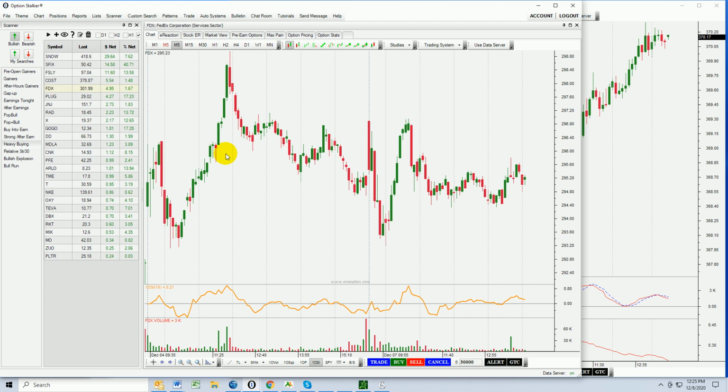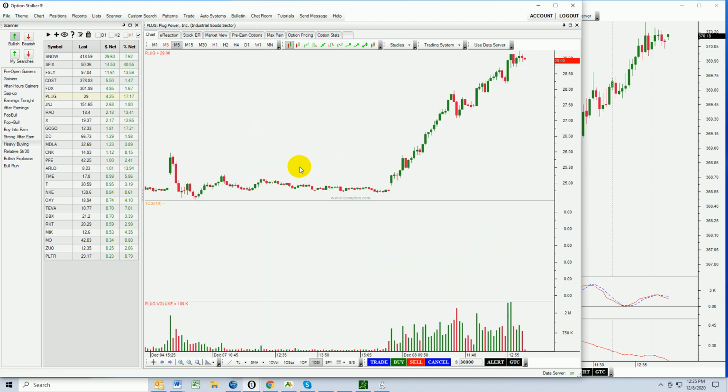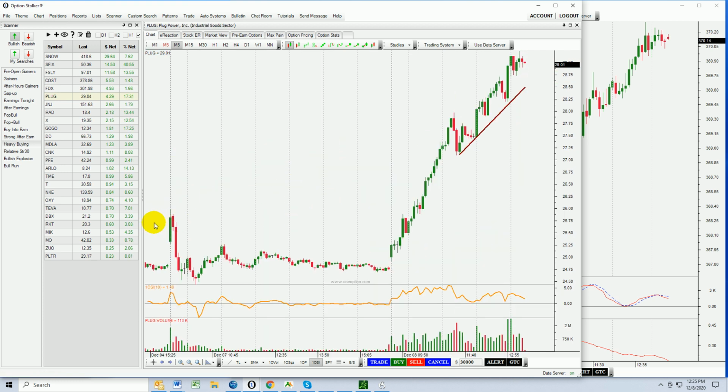It's the only way you can trade FDX. I don't like trading FDX. It's too choppy for me. Plug is one that we've been in today. You can see how it blew through the prior day's high right here. Long green candles closing on their high. Look at the volume. This is off of the heavy volume search. So perfect candidate. Lots of profit from $25.75 all the way up to $29.